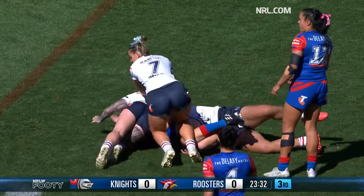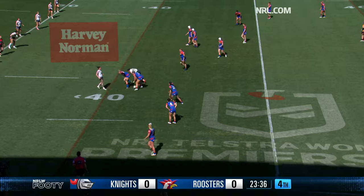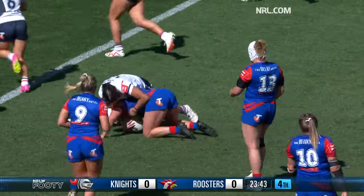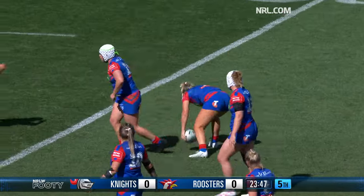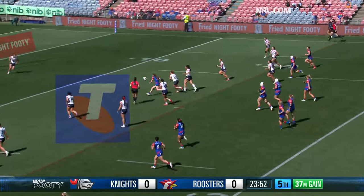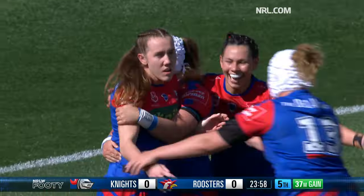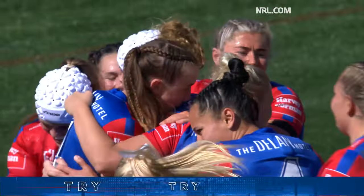Roach. Cannot afford to take your eyes off this contest. Higgins to Romanak. Pasikala in the tackle. Higgins to Southwell into Upton. Hang on, look out. Upton, what a play. The grabber kick, the regather, the try. What a play. Try of the year. Oh, that was outstanding from the Newcastle Knights.